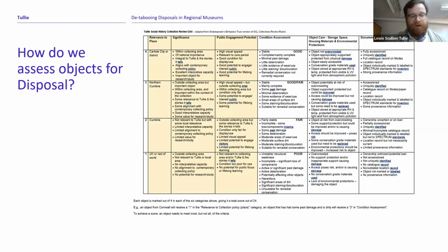integral to Tullie and the stories it tells, and aligns with contemporary collecting policy. And a poor significance would be outside the collecting area, not relevant to Tullie or local area, no interpretive capacity, and no alignment to contemporary collecting policy.